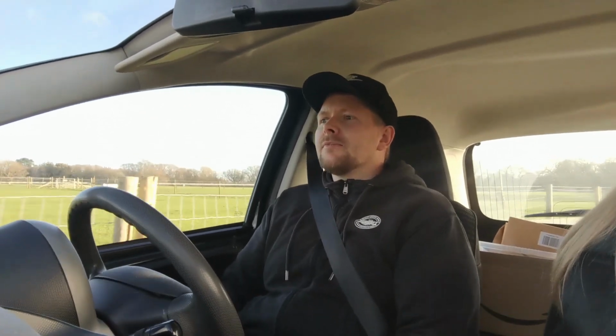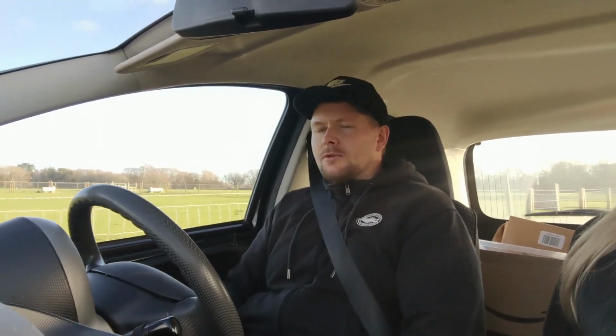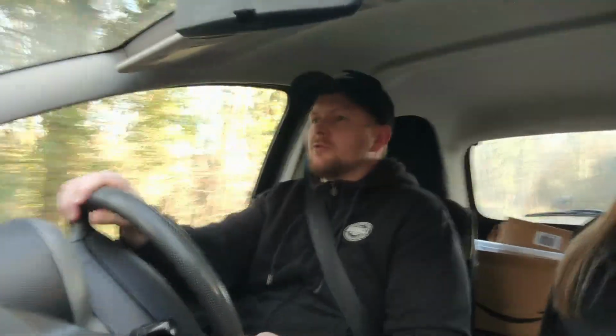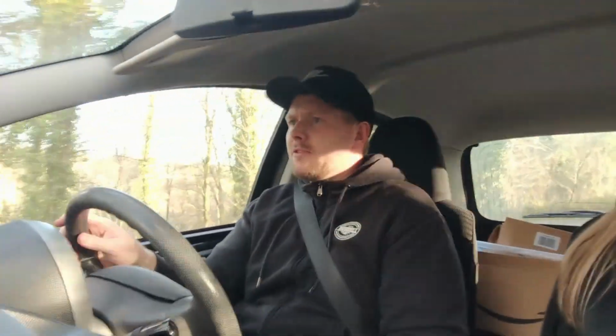Yeah, you can only go over in one way. It's because this car is so low, it just catches stuff all the time. I just remember it because it was just such a traumatic experience. See, if I washed my car, it would have been covered in crap, wouldn't it?